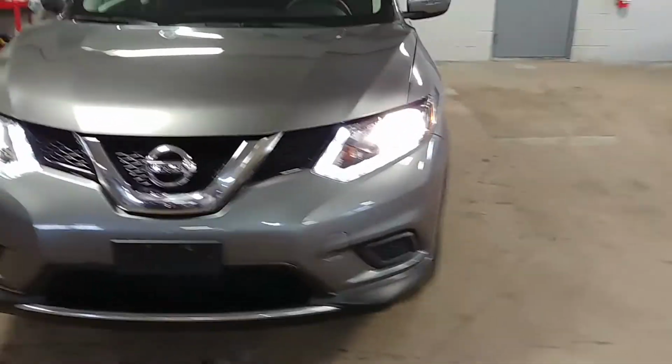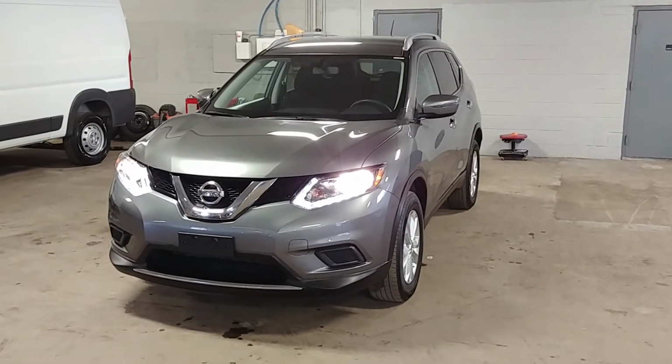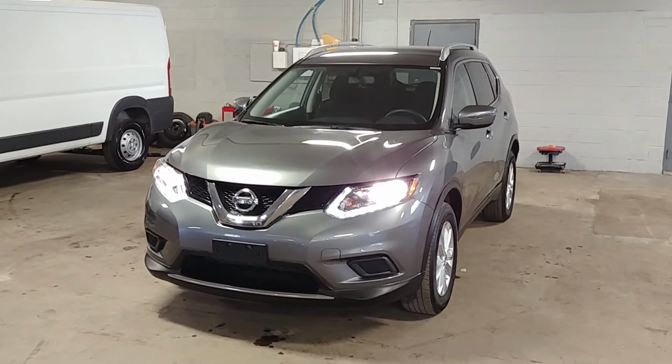Lights are working. Car looks great. Folks, once again, a 2016 Nissan Rogue. It's the SV all-wheel drive model with 31,000 miles. Any questions, concerns, don't hesitate to ask.